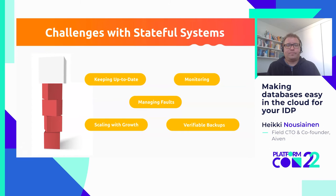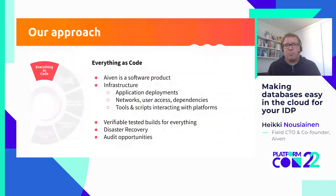All right, let's take a look at some of the ways we approach these problems. First item on our list is everything as code. This is an extension to infra as code, but we approach all of our operations, all of our Aiven business, as a software problem.